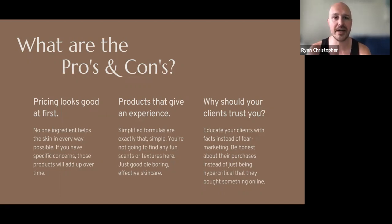All of these products are manufactured the same, they're processed the same, and they're packaged the same. So there isn't a huge concern that you're using something that is potentially dangerous for you. If it was dangerous for you, it wouldn't have made it to the marketplace in the first place. For estheticians, it's important for us to be honest about the purchases. Instead of just being hypercritical about something they bought online, sit down with them, research the ingredient list with them, and speak with them honestly about why you do or do not recommend these specific products in their routine at that particular place and time.